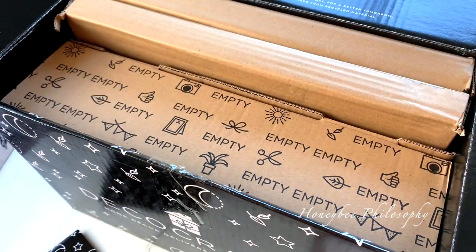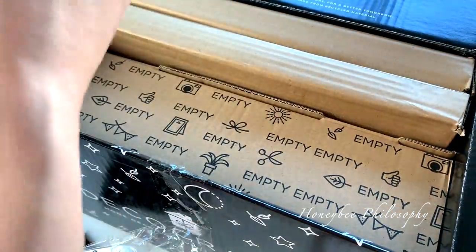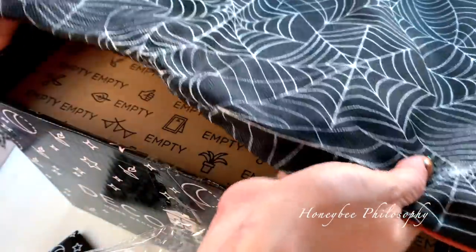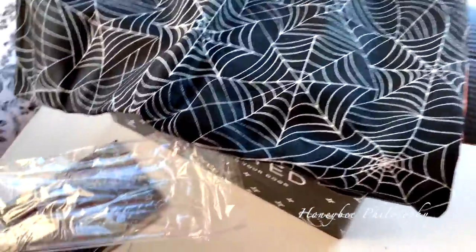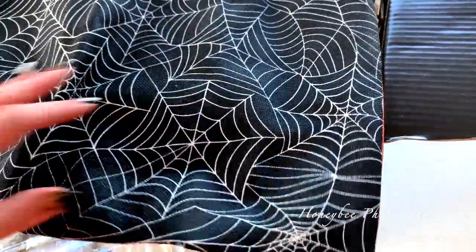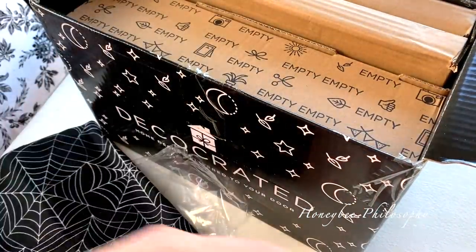Next, we have this here. I think this is either a mat or a pillowcase. Oh, it's a really nice pillowcase, actually. And it's double-sided, has this nice orange tweed fabric on the back, and then a spiderweb pattern on the front of the pillow. Let me get a little zoomed out here so you can see the size a little bit better. Very cool. Not sure where I'm putting that quite yet, but I do love spider patterns and items for my Halloween decor. So I know I will use that.